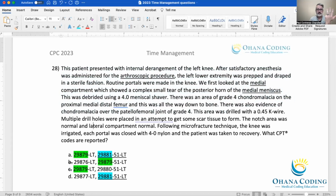Multiple holes were placed. Yep. So there we go. So that would validate the 29879, making Delta the wrong option. But again, at that point, after validating the 29881, I would have selected A as an alpha without even looking up the 29879.